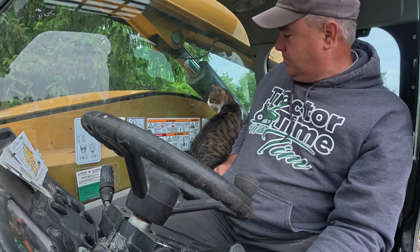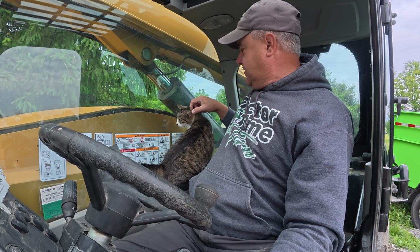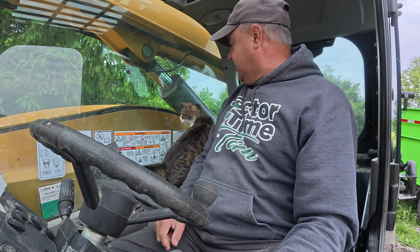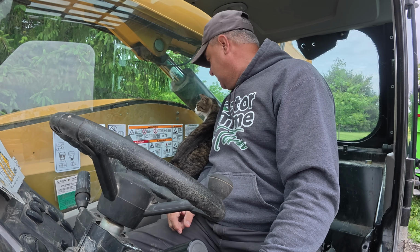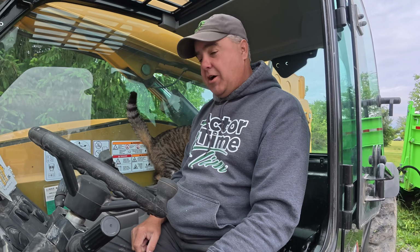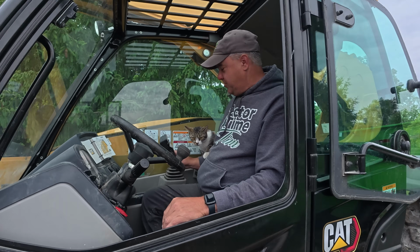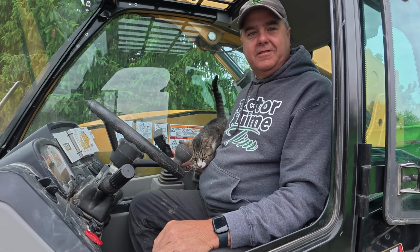Izzy, what are you doing in there? Iz, you like this thing as well as I do? Huh? We need one of these, don't we? You've even got a spot to sit on this one. On my armrest, but a spot to sit. Me and Iz have been through a lot of goofy things already now.